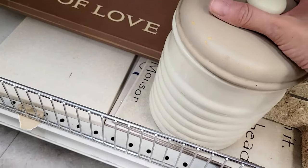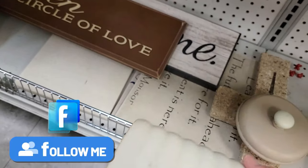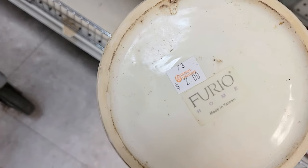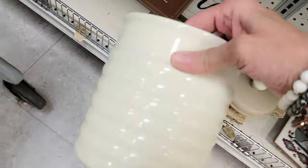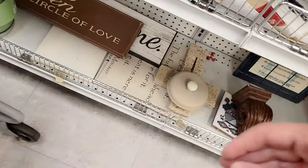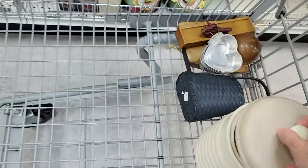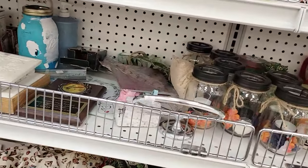Now this is a canister. It is vintage, and it is made in Taiwan. Furio. And so I thought that was pretty interesting. And a set of three goes for, I thought, a pretty good price when I looked it up. And the lid I thought was also ceramic, but it is wood. And it looks like somebody had painted it, so I picked that up.